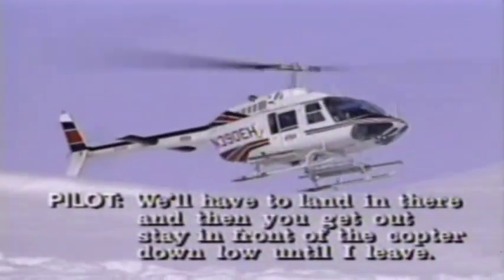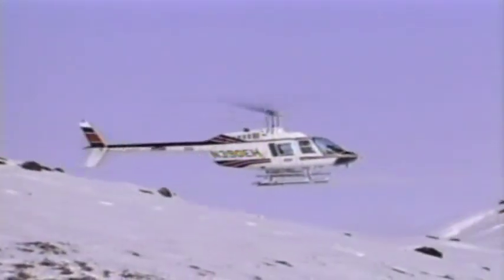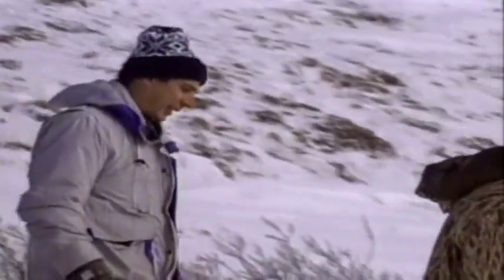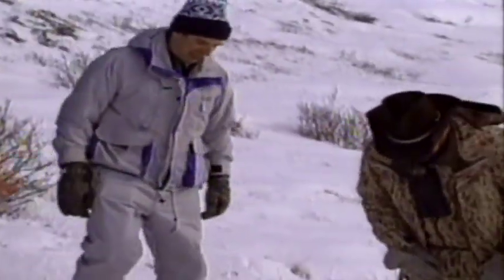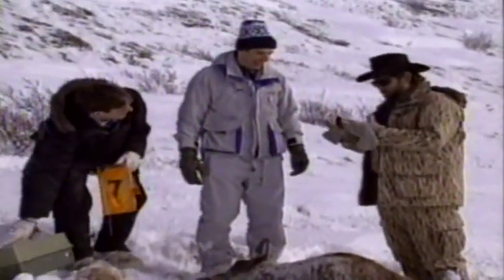Got to land in there, and then you get out, stay in front of the helicopter down low until I get out of the area. Okay? All right. Ron, that was some fantastic shooting. Man, it is cold out of that helicopter. What's it like shooting out of a helicopter? Coldest I've ever done. My hands absolutely froze.